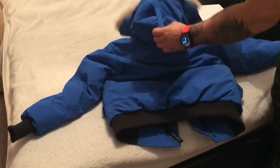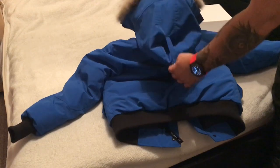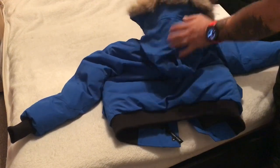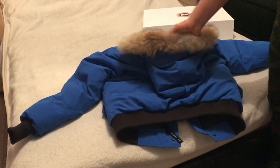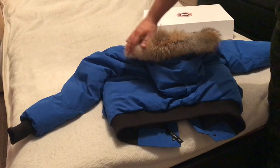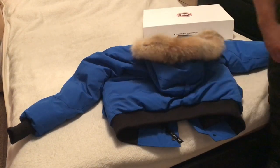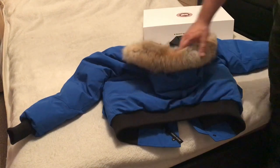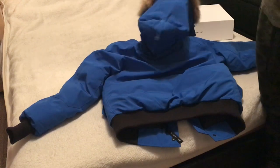Okay, Canada Goose on your strap here. Obviously you can make the hood smaller, bigger. This is something wicked. I love that fur. I love the way it is. I had a couple of options on the website, and I was like, I'm not buying anything that doesn't have a fur. And I know it's from a live animal. I know that animal has to be killed for that to end up on a jacket. But here's what it is.